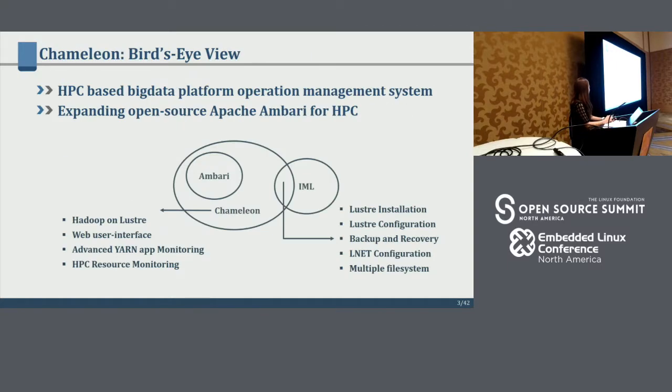This is a bird's eye view of our Chameleon project. Chameleon is a big data platform operation management system considering the HPC environment. As shown in the figure, Ambari is a big data ecosystem operation management platform. IML is an Intel-developed Lustre management system. Our Chameleon covers full Ambari features and part of the IML features. So Chameleon allows you to install and operate the Lustre file system using Ambari. Also, it helps to run Hadoop on a Lustre environment. And then Chameleon provides a web user interface for advanced YARN app monitoring and HPC resource monitoring.